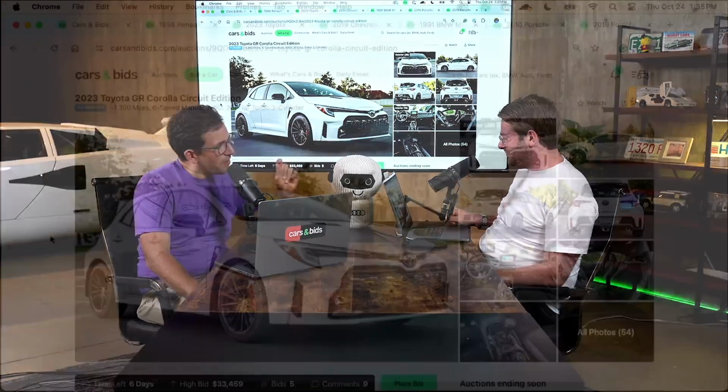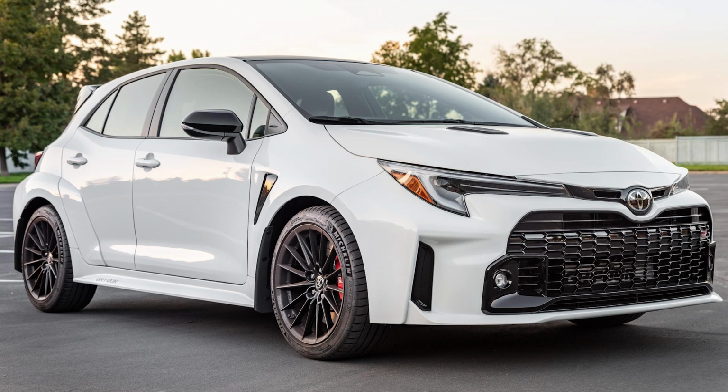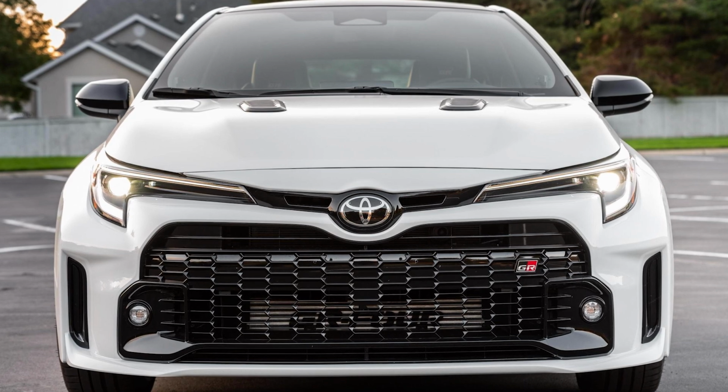It's just on the edge of practicality and fun enough. It's a GR Corolla, 2023 GR Corolla, 1,300 miles, so pretty much brand new. It's available with no reserve, because I'm legitimately curious to see where the market is at. When they first came out, they were selling above sticker, then kind of edged down towards sticker.